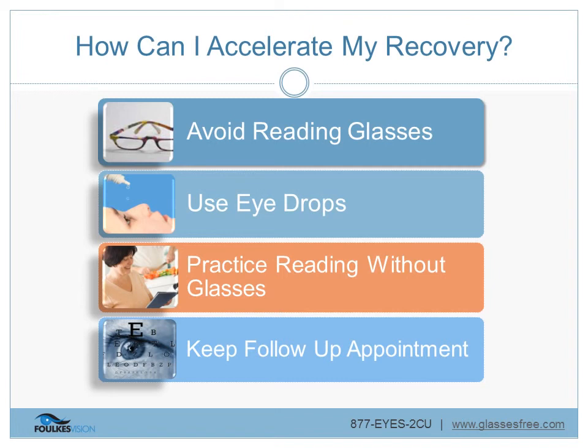So this is, in a sense, a very cool way to do monovision. You have one eye that's doing your near vision, but it also is able to help out the distance eye as well. So use your eye drops. Yes, we have artificial tears, and sometimes we've got you on a medicated drop for up to a week or month, or even a couple of months.